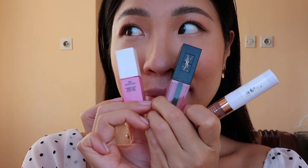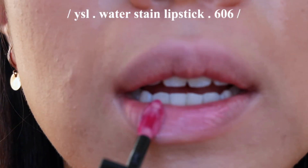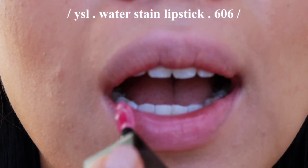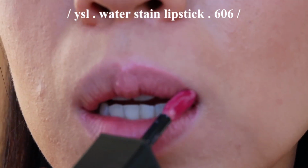Then I have 3 lip glosses and tint products. First, I have this YSL water stain lipstick. It's called lipstick, but I personally think it's more like a sheer tint.